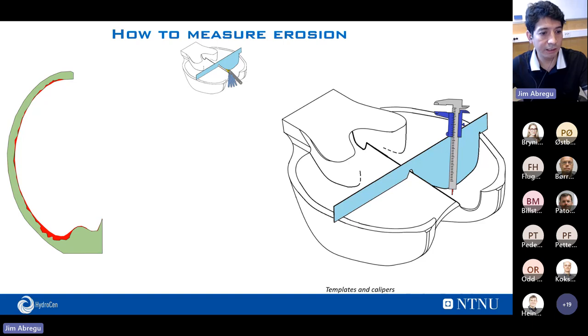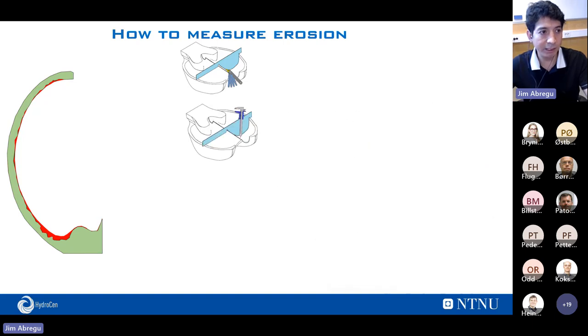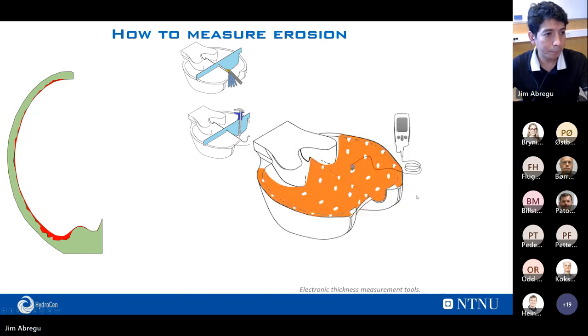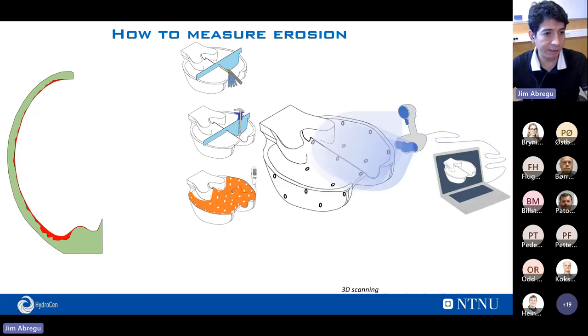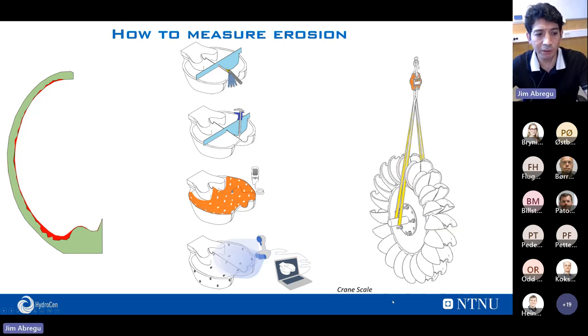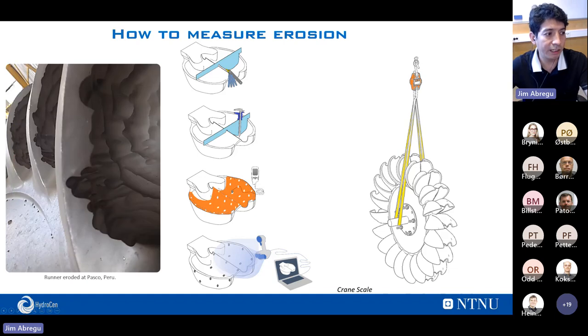And the other is using the calipers with templates and the electronic measurement tools. In this case, sometimes just some cover on the bucket, just to make the repetition in the same point when we have to create a tendency, and the 3D scanning. But for the 3D scanning, of course, we need a reference point. And the simplest is the crane scale. Usually we measure how much is the loss of material.